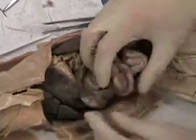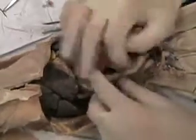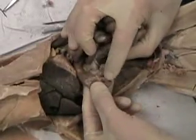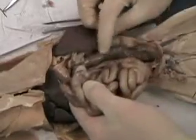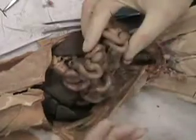Alright? So let me review that again. The first 4 inches, this is the duodenum. The middle is the jejunum. The end is the ileum. This is the Ileocecal Junction. Cecum, ascending colon, transcending colon, descending colon, then what? Rectum. Okay, that's the digestive tract.